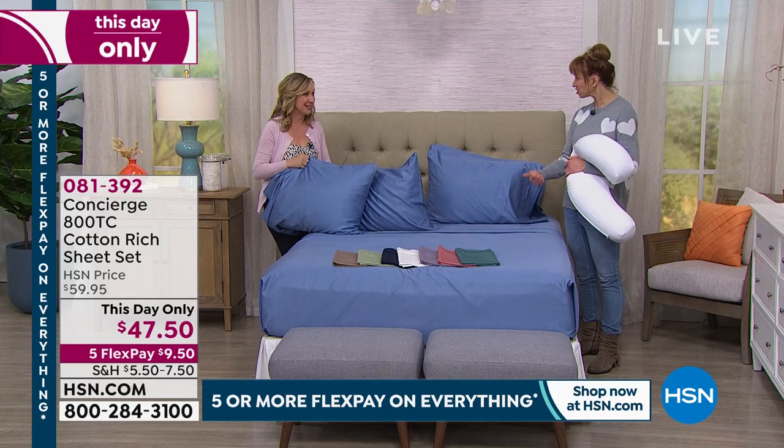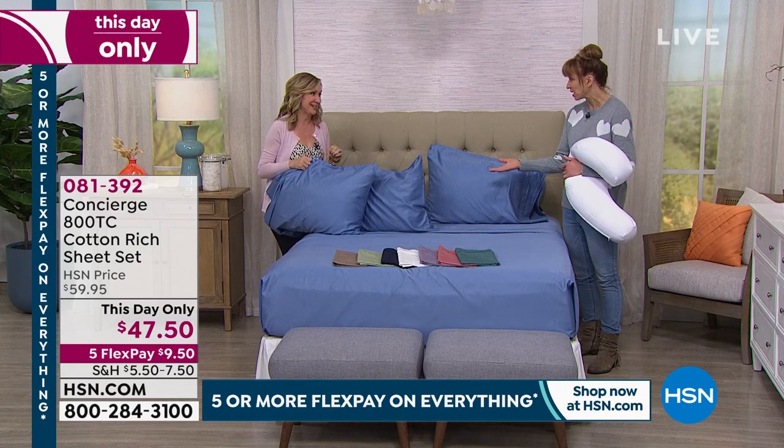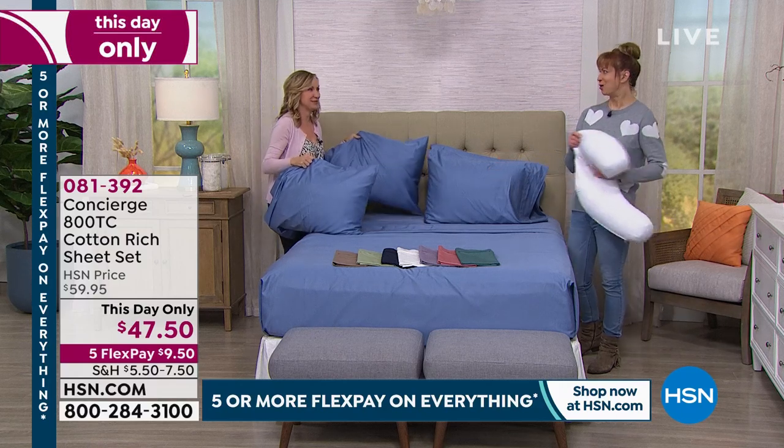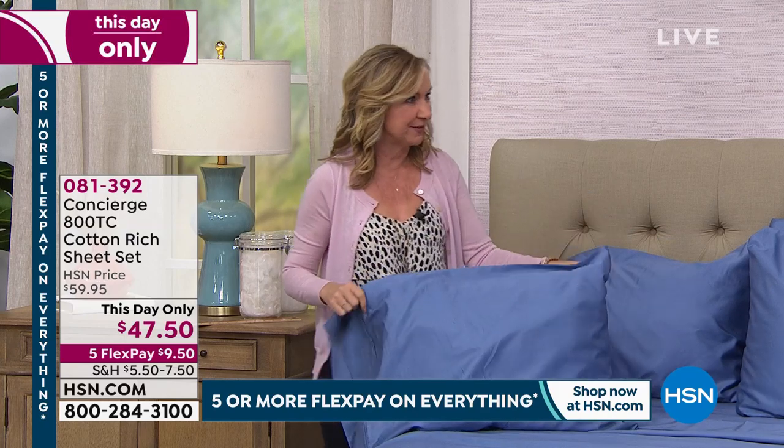So you get a flat sheet, a fitted sheet, and four pillowcases. We rarely do that. No, it's usually when I buy my sheets. Exactly. Because I love getting the extra, they're expensive extra pillowcases, right?